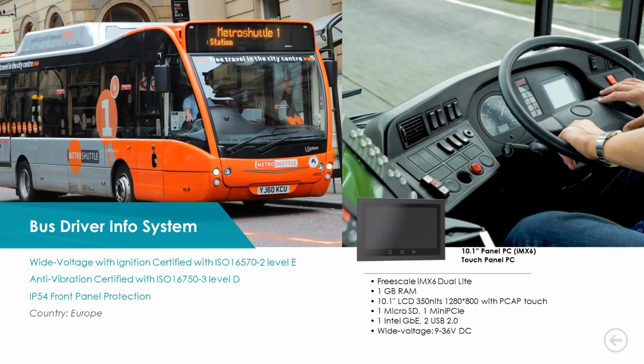This is a bus driver console based on the IMX6 10-inch panel PC. It provides bus station information and bus status, like door open or light status, to the driver. The console is with 350 nits and supports PCAP touch.